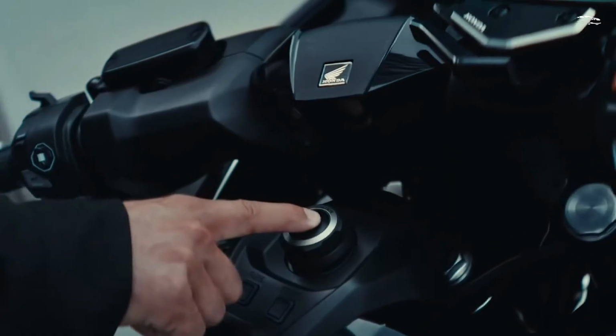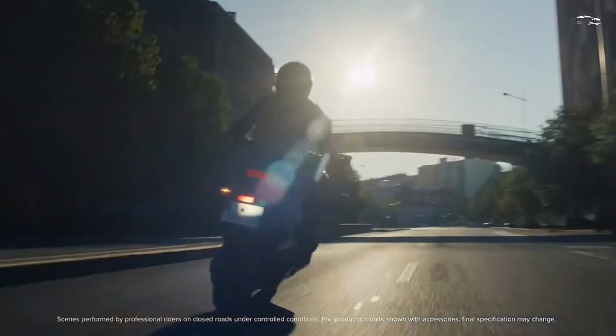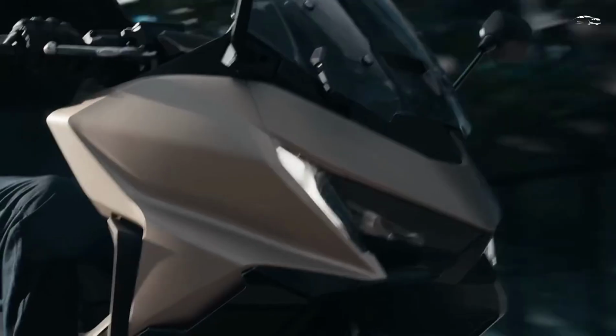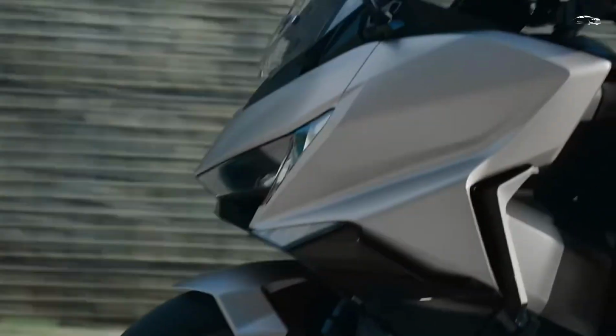Honda's flagship big-bore maxi-scooter, the Forza 750, hit the market in 2021 as the top of the Forza line, a series that began in Europe back in 2013 with the Forza 300 and later the 125. With over 250,000 Forzas sold across Europe, it's a proven hit for Honda. But the Forza 750 isn't just a larger scooter.